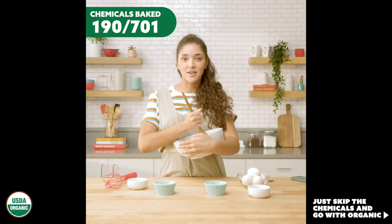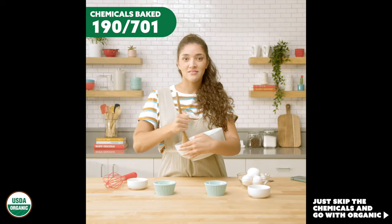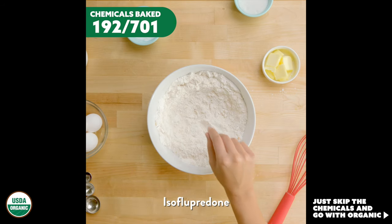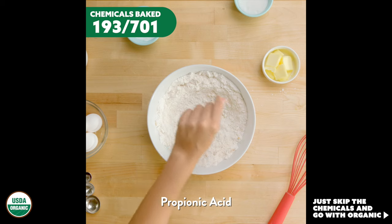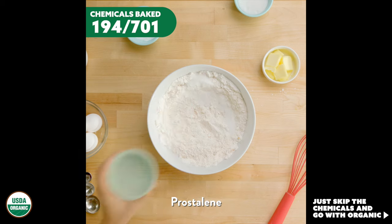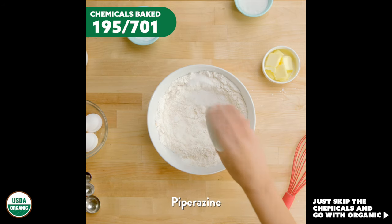Just keep stirring. You may also be adding a dash of desoxycorticosterone and possibly a pinch of isoflupredone, maybe a sprinkle of propionic acid. How about a teensy bit of prostalene? Or perhaps an itty bit of piperazine?